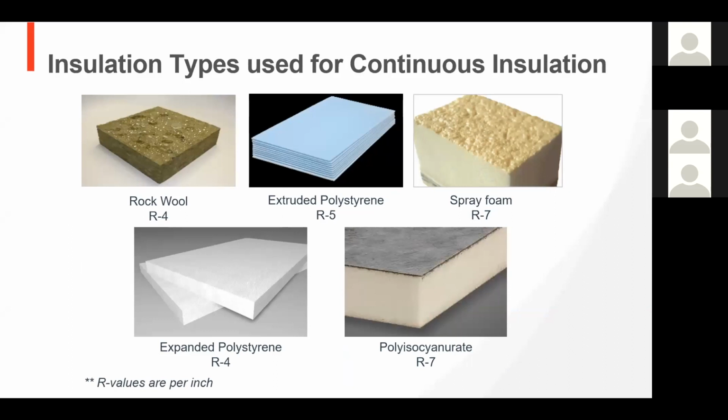What is used as exterior continuous insulation? I think all of you are probably aware of these, but let's just briefly talk about them. Rock wool will give you an R4, and R values are per inch. And rock wool is very good for fire resistance. Then you have extruded polystyrene, expanded polystyrene, polyisocyanurate, and then spray foam on the very top right. It's good to note that the extruded polystyrene can be used below grade because it's unaffected by moisture, and the expanded polystyrene, which is also called beadboard, can be used for flotation as well. So two excellent boards for resistance to moisture.